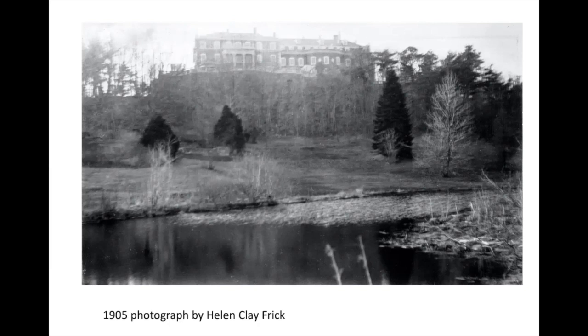I often describe Helen Clay Frick as a preservationist, and it's because of her work to preserve, expand, and understand her father's collection and the world in which it was formed that we have that collection, and we have the resources that we have to tell the stories we tell, to make connections to the past that we're able to do today.